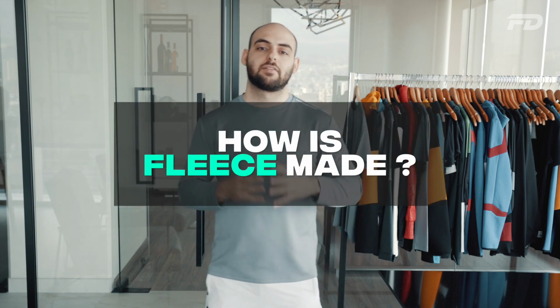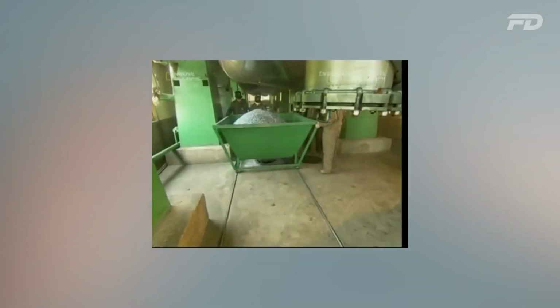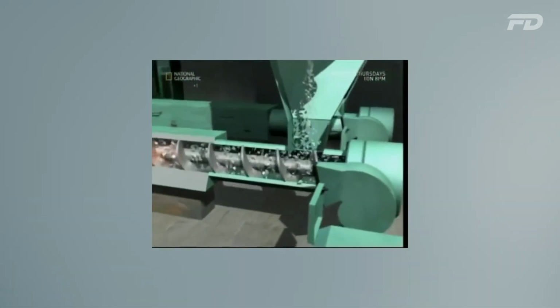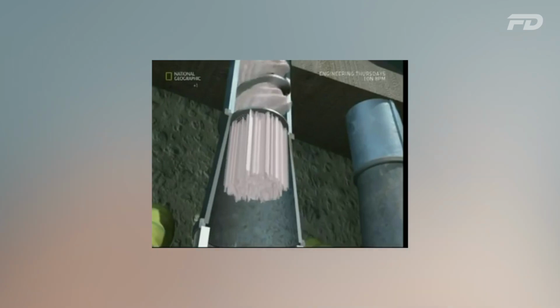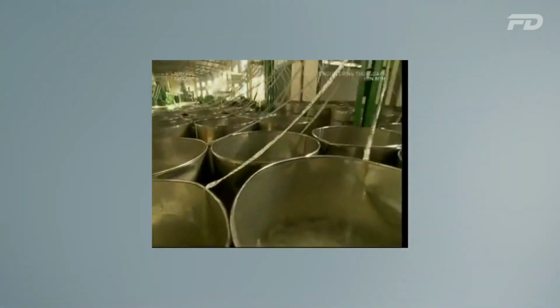So how is fleece made? We've already established that fleece is based off a polyester textile. Polyester is sourced from plastics at its core. These plastics are used to create the fibers, which are then spun into the yarns that are then knitted or woven into the polyester fabrics. Once we have the finished polyester fabric, now we have to create the mechanical or physical alteration that creates the physical touch and feel of fleece.